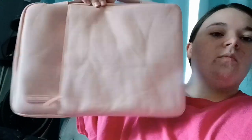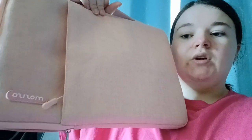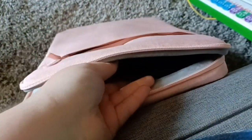It feels pretty decent quality. I will say the handle feels pretty nice. We're going to see if my iPad's going to fit in it because I don't know if it will. We're going to hope and pray. All right, don't mind the weird filming angle. This is just what I'm working with, okay? MacBook goes in. There's a little wiggle room.